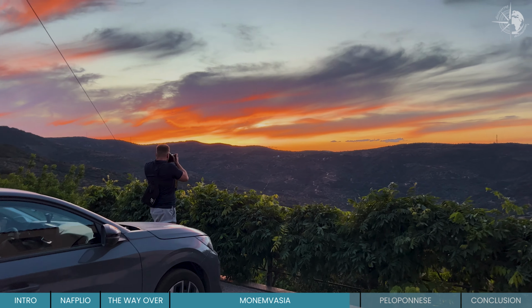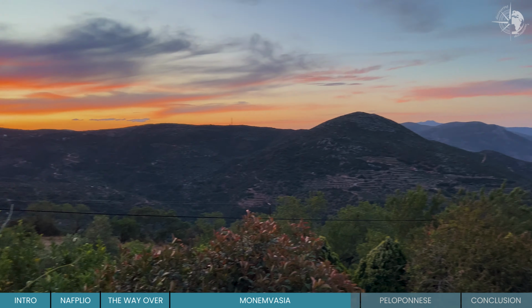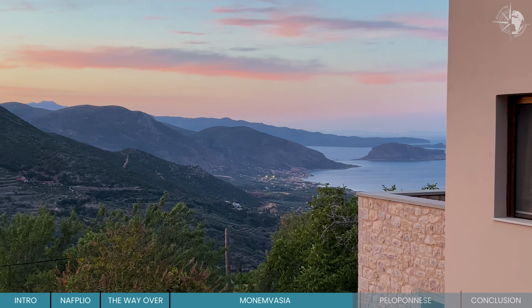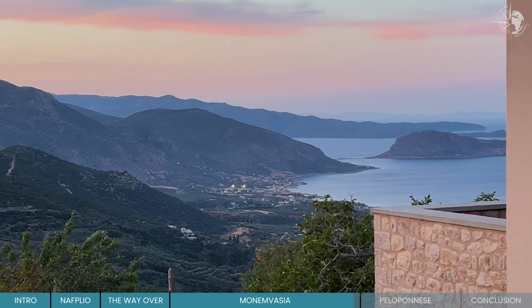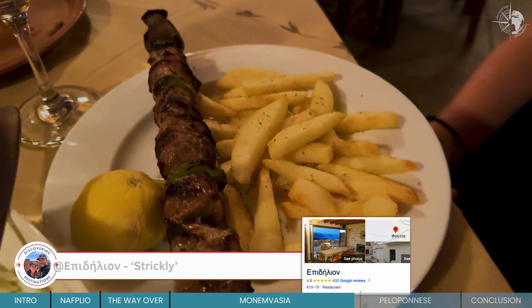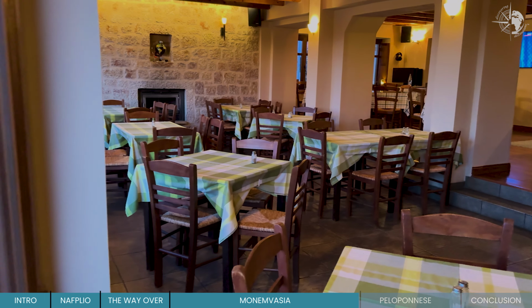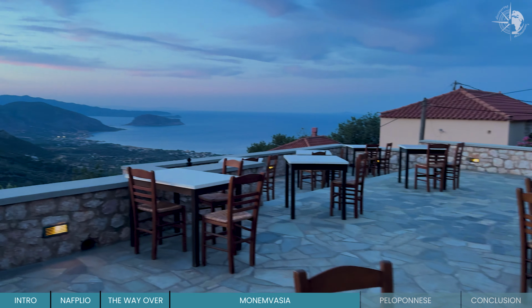The restaurant offered an incredible dining experience, with a wonderful view of the sea and sunset, plus traditional Greek dishes. Greek hospitality is something you have to experience for yourselves. At times, it feels like you're dining with family. We were so grateful that we managed to catch the tail end of the sunset.